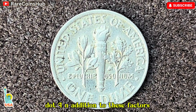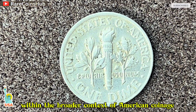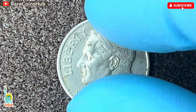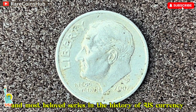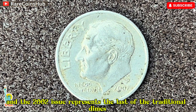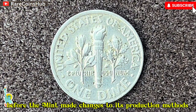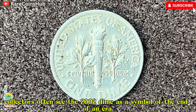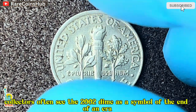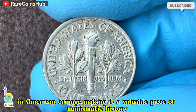In addition to these factors, the overall appeal of the 2002 dime also stems from its significance within the broader context of American coinage. The Roosevelt dime is one of the longest-running and most beloved series in the history of U.S. currency, and the 2002 issue represents the last of the traditional dimes before the Mint made changes to its production methods. As a result, collectors often see the 2002 dime as a symbol of the end of an era in American coinage, making it a valuable piece of numismatic history.